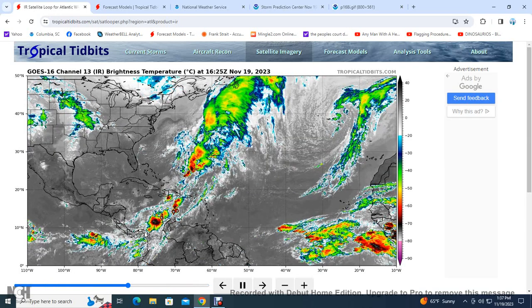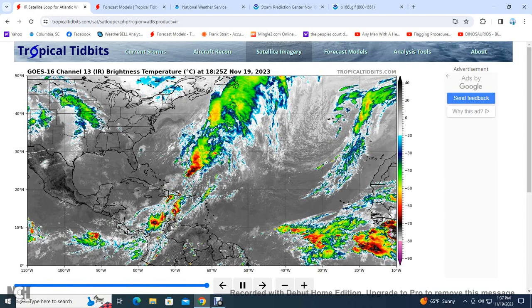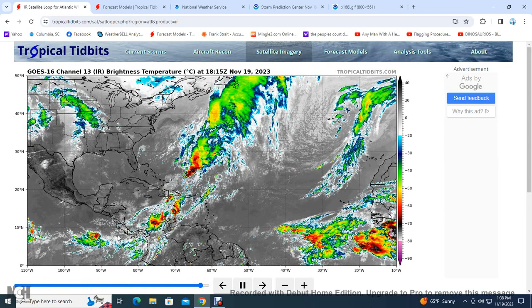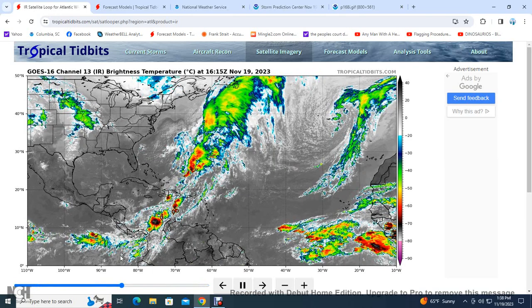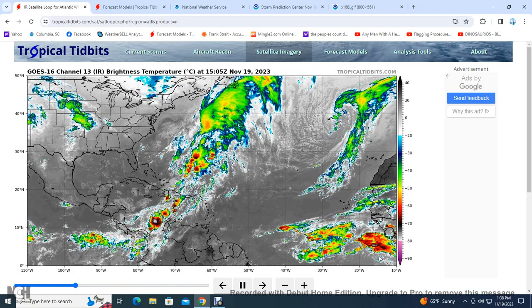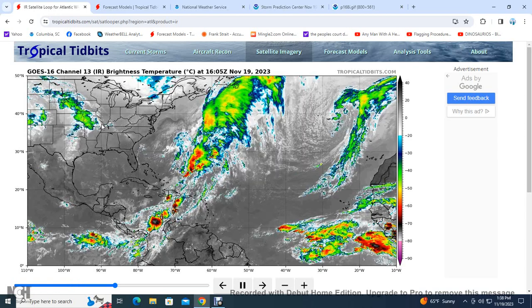We got another little cluster of showers and storms down here in the southern Caribbean Sea. They are continuing to push westward. They should move into Central America. We got some showers and storms over in the eastern Pacific. We got a system out here in the high pressures in charge of the East Coast weather.